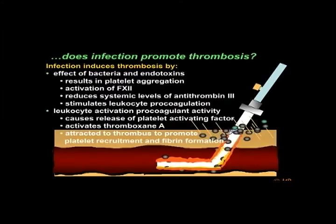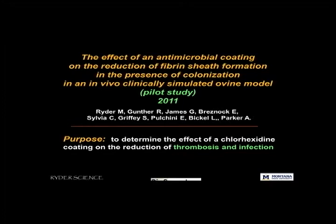But we also know that infection promotes thrombosis. And it does it by various mechanisms. The effect of bacteria and endotoxin initiates the thrombogenic cascade, as well as the leukocyte activation is procoagulant. So that prompted the second, or the fourth, study then to look at antithrombogenicity in the presence of colonization.